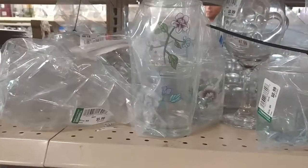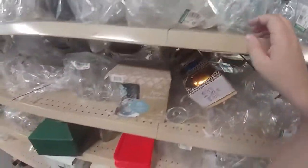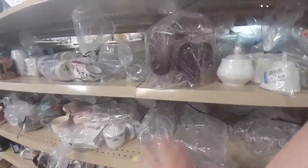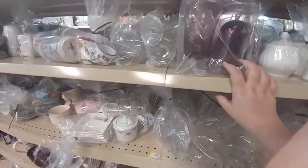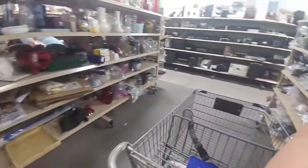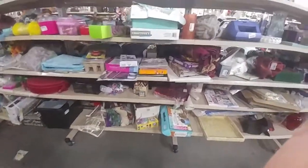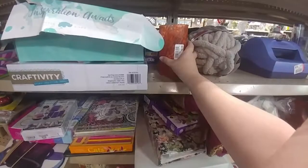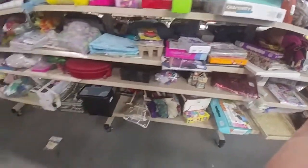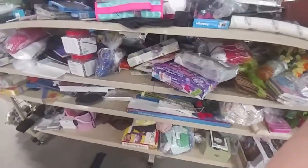Sorry guys, let me zoom out so you can actually see what I'm doing. I was looking at those guys, and they are jam-packed. These are nice. And I really want to look at the mugs, but the craft section is pretty packed too. So I'm kind of looking at that. Oh, that's glass. And I'm trying to keep talking so that maybe I don't have to do a voiceover, but I'm not sure.